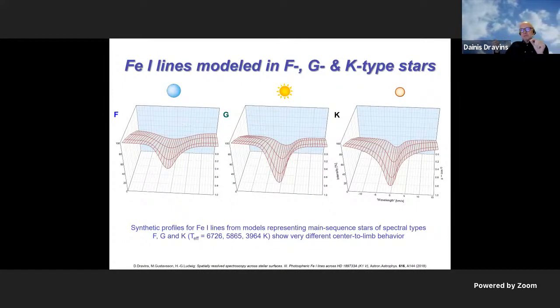One important feature of three-dimensional models is that the horizontal velocities on the star are greater than the vertical ones. And this comes from mass conservation, basically. We have gases in the granules that are rising. They must stop and turn over before the star ends, so to speak, within a few pressure scale heights. And that forces the horizontal velocities to be significantly greater.